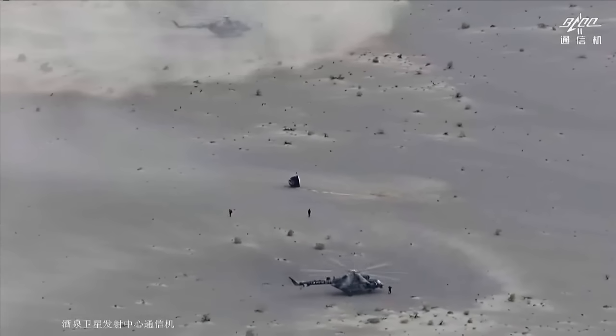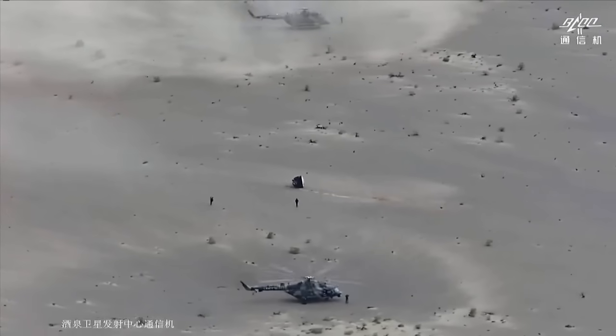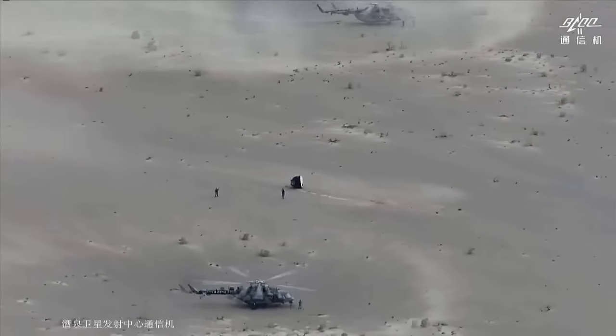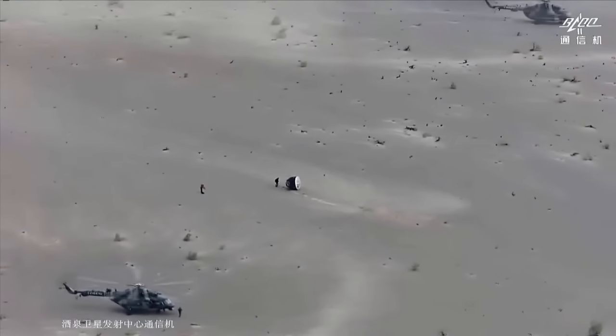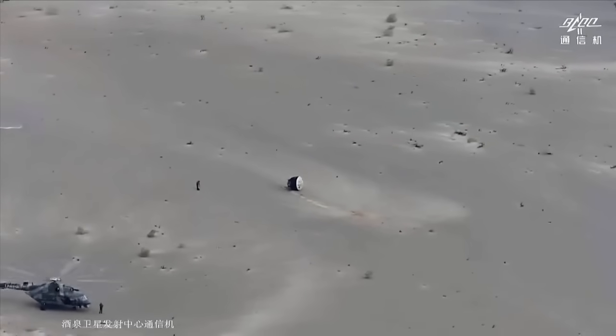So you can see how fast the rescue team has already arrived. You can see people running towards the capsule there. There are two helicopters nearby. So at least this is fantastic. Helicopters have arrived. We can see two in the video and the other one is taking the video.